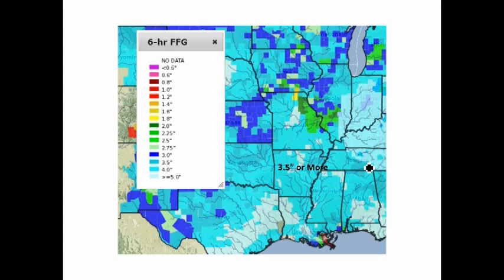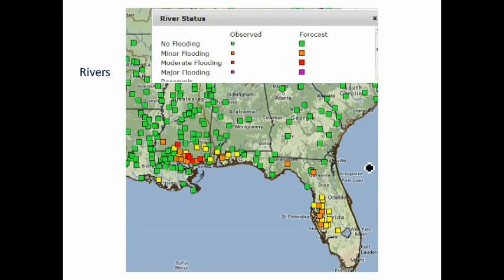Now, I don't want to downplay it. I think there are going to be some hydrologic impacts as it moves in, but the system will be moving quicker, and it will be moving over drier ground, and that will mitigate the impacts and have them more scattered in nature, much more scattered than what is expected to occur along Louisiana and parts of Mississippi.